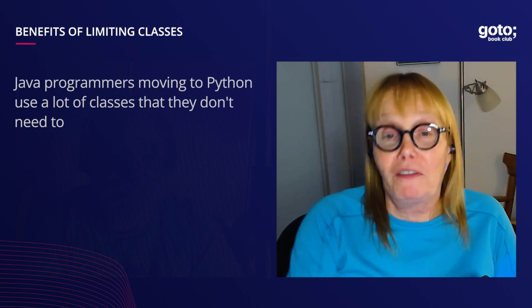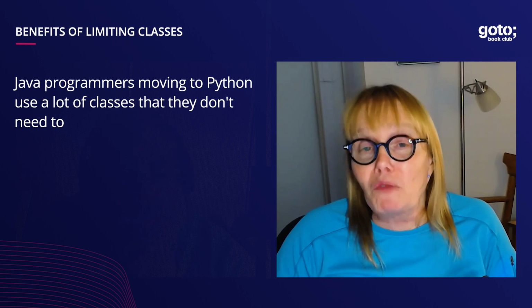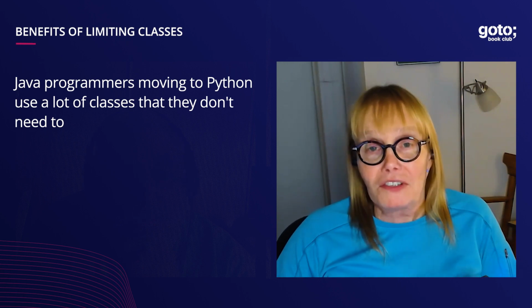And I think if you look at a lot of people's code, unless they're working on a massive, massive project, if they're working on something small to medium size, you're going to be using functions a lot more, unless maybe you learn Java first, where you're told everything has to be a class. Yes. So Java programmers moving to Python use a lot of classes that they don't need to. So that's why I would call functions a basic thing and classes an advanced thing. Certainly many good things can be done with classes, not saying you shouldn't use them, but there are many more things that you can do with functions, in my opinion.